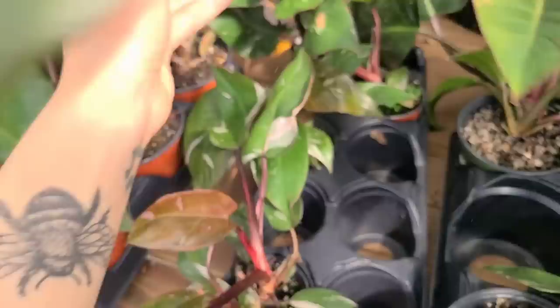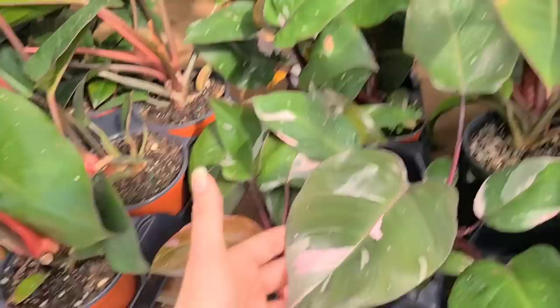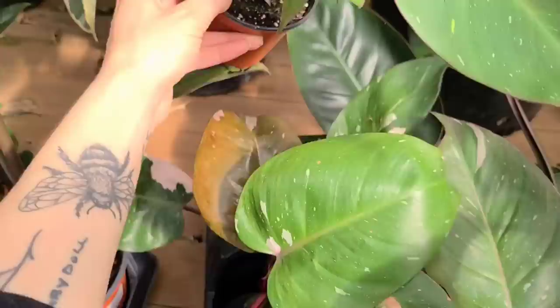People definitely have been finding these in the big box stores for $20. Like, okay, Costa Farms, but they don't have high variegation. So there's that. I bought mine, I think I paid like 80 for mine, but she has the most gorgeous genetics.